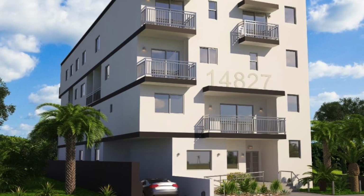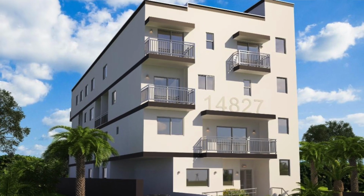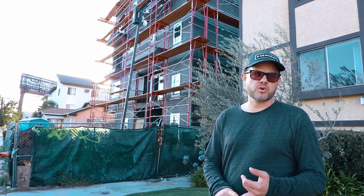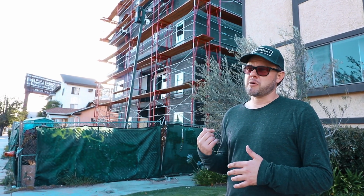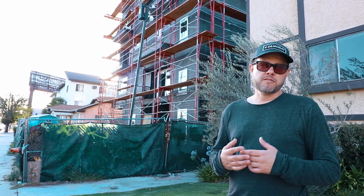Looks like they're about ready to stucco it, so they're not quite ready for me to get involved. I did all the design work and artist renderings. I'll do the staging to help with the leasing of this. Usually with apartments like this, they lease out the units first before they go to sell it.